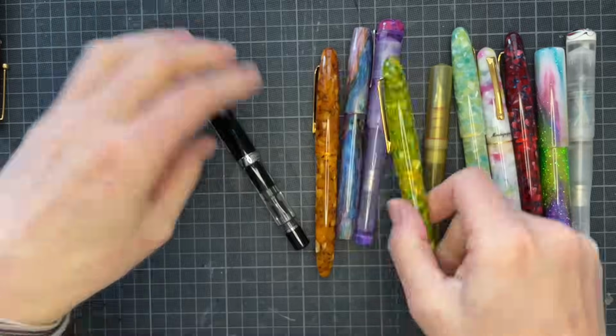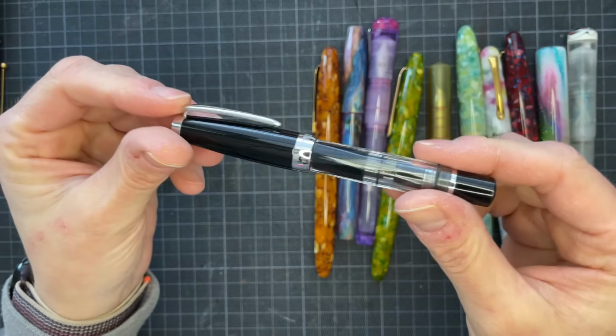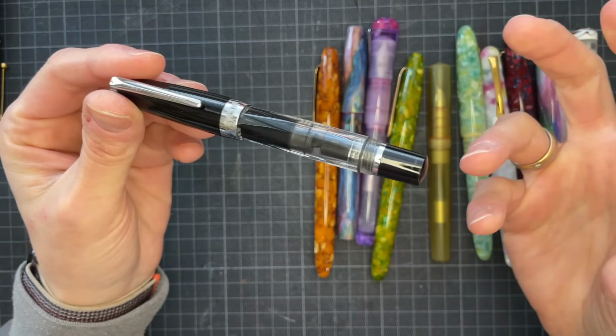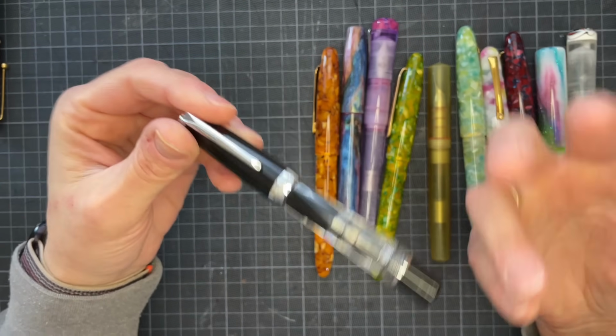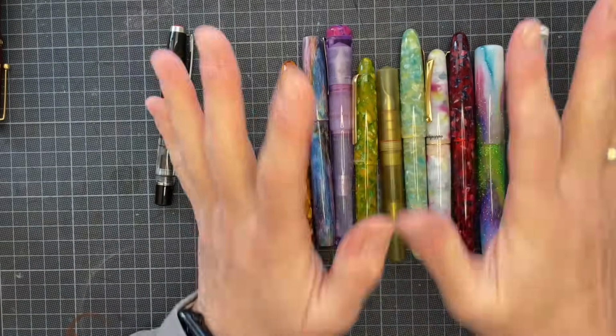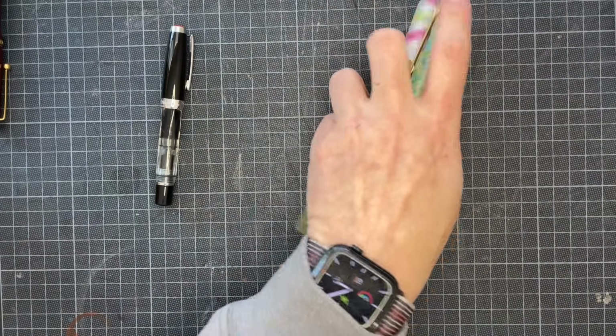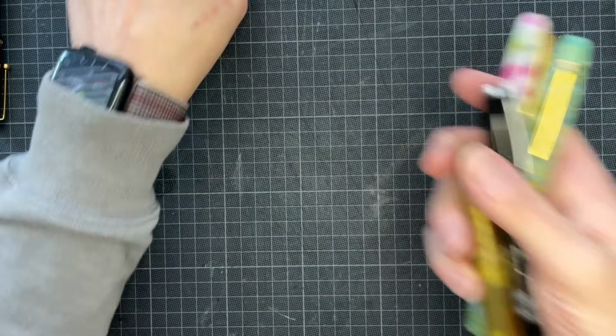I'm currently using De Atramentis Document Black ink in here, and I think that's going to be a staple ink that I have inked all the time. So that's all the stats about my pens. Now let's talk a little bit about the journals.